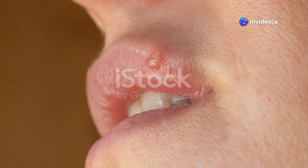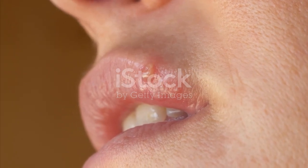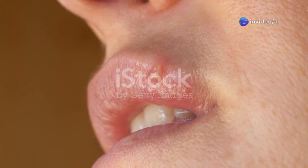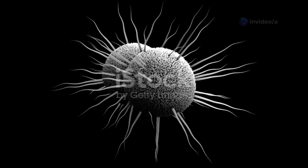It appears at the spot where the bacteria entered the body. This entry point is crucial in understanding the infection's progression. The bacteria, Treponema pallidum, penetrate the skin or mucous membranes, leading to the formation of the chancre at the site of entry. In later stages, ulcers may be more numerous and painful.